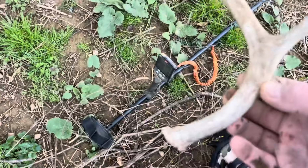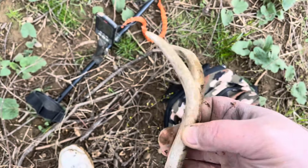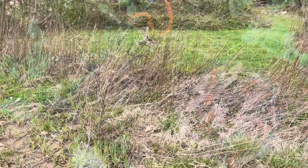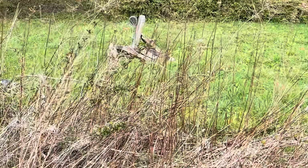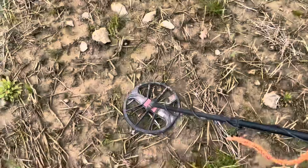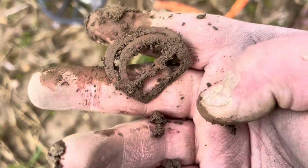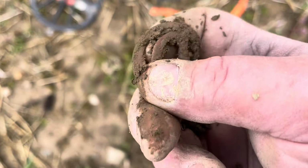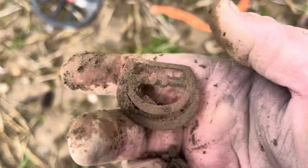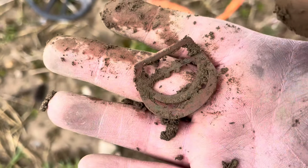I just found a little shed. Uh-oh, I cut myself. Yeah, it happens. I'll live. I just ran into a little graveyard here, out in the middle of the field. And I just dug this. No, I'm not in the graveyard. It is a little sash buckle, I believe. Oh, we'll take it. Cool.